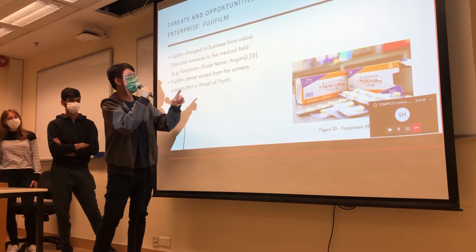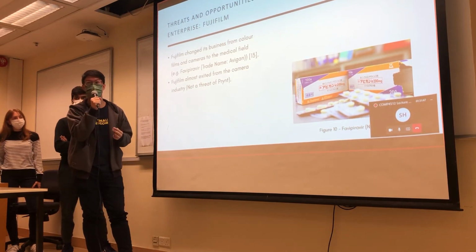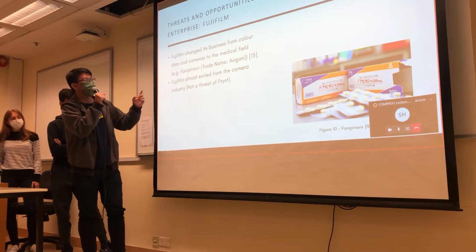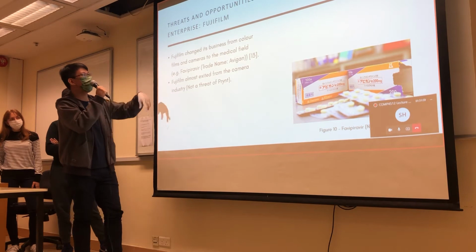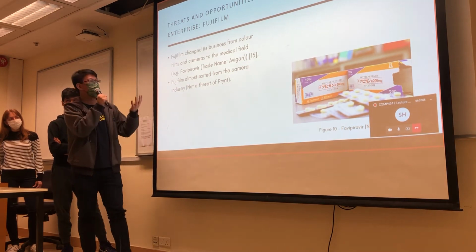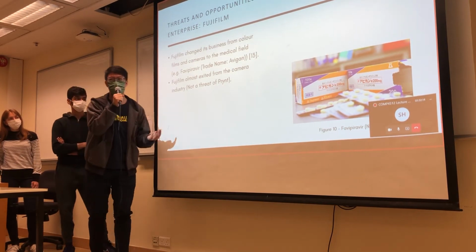Yes, and another identical example is Avigan. We all know that Avigan is a medicine to treat the flu, but nowadays, especially under the pandemic, it's also used for COVID-19. So Fujifilm has moved its business from making color films and cameras to the medical field or even the cosmetic field, using its own R&D, and as a result, they have almost exited from the camera industry. So, is this a threat to print?